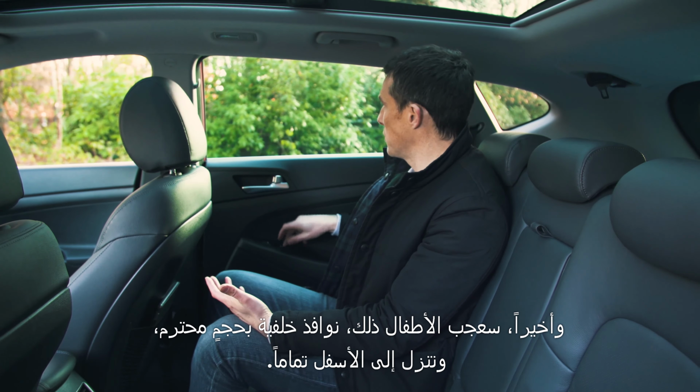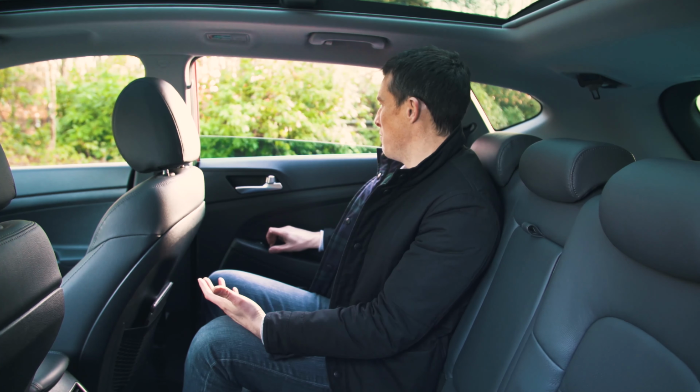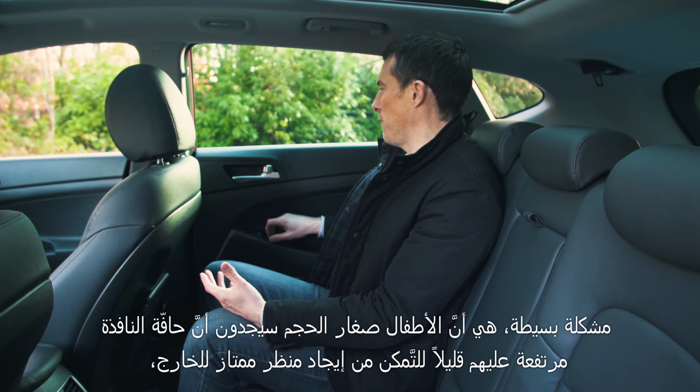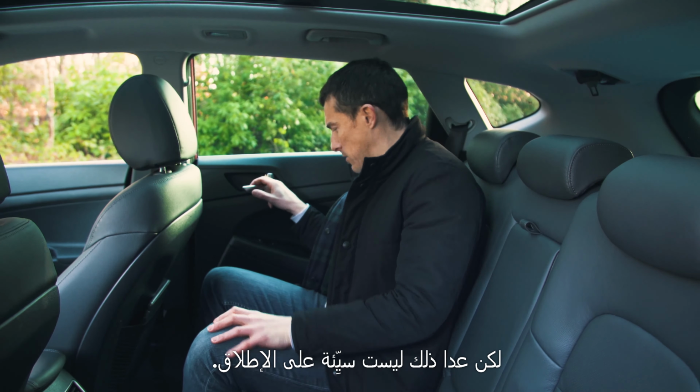Finally then, children are going to like this, decent sized rear windows, windows that go all the way down. Minor problem, really small kids may find the window ledge a little bit high to get a great view out, but other than that, not bad at all.